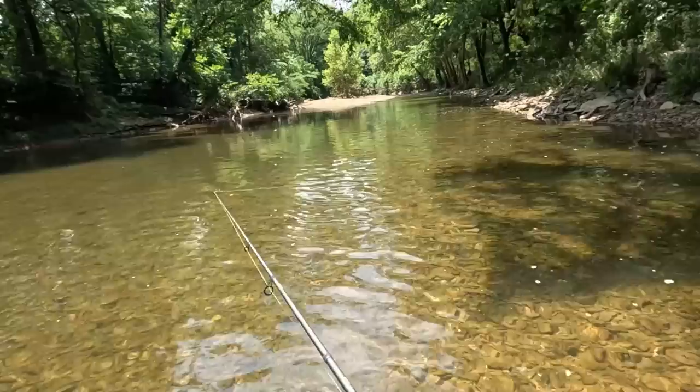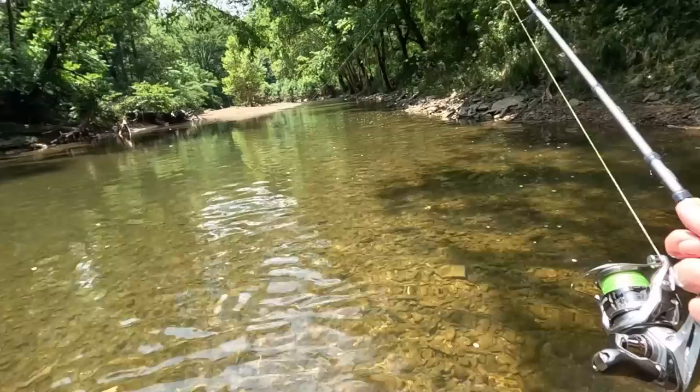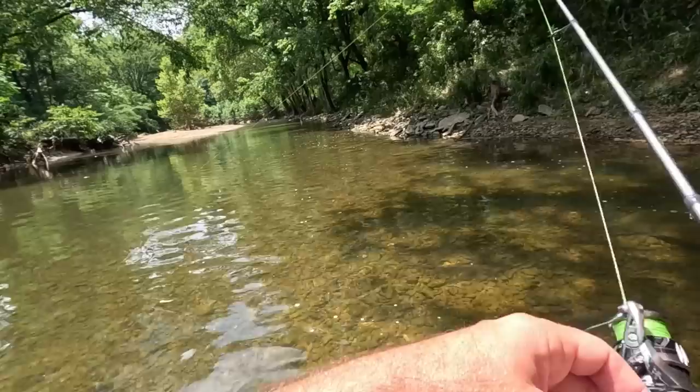I think it's because this current is here. That's why these fish are here, why I caught that one. I've thrown in some big, calm, deep sections, and I haven't even seen a fish. Now, there could be fish in there, but they're probably just not budging.